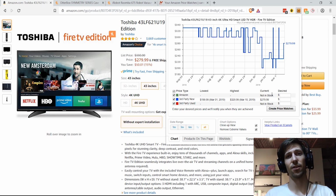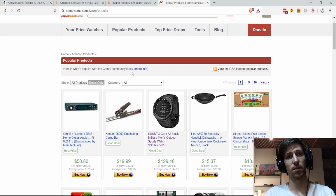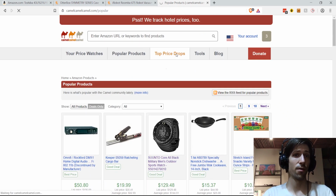Also being able to look at longer data ranges, and your price watches never expiring, really help CamelCamelCamel to be superior, specifically when it comes to Amazon.com. In addition, on CamelCamelCamel, there's a page for the popular products, what a lot of people in the community are looking at and trying to price watch. And you can also see some of the top price drops.